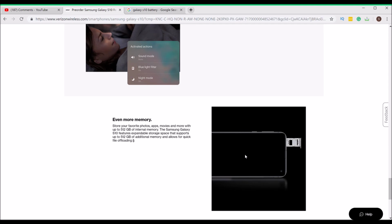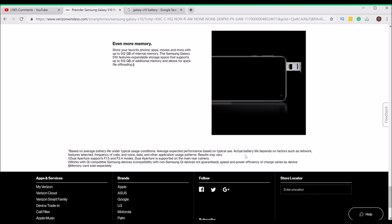And then storage options have been really improved here. They're now offering a bunch of variations when it comes to RAM and hard drive space. You can go up to 512 gigabytes of internal storage, and I believe you can get the S10 Plus in a terabyte version. I think maxed out you get a terabyte and 12 gigs of RAM. I think the base is 8 gigs. Which is insane. I don't know why you need that much storage on your phone.